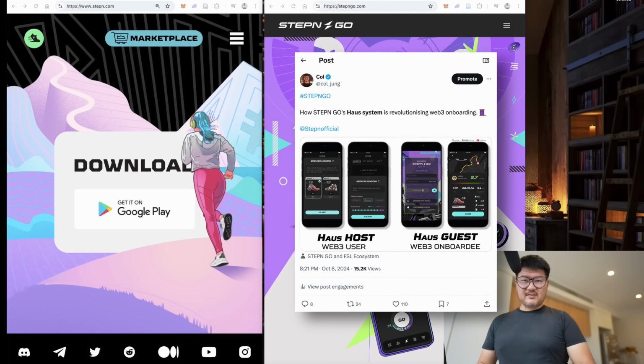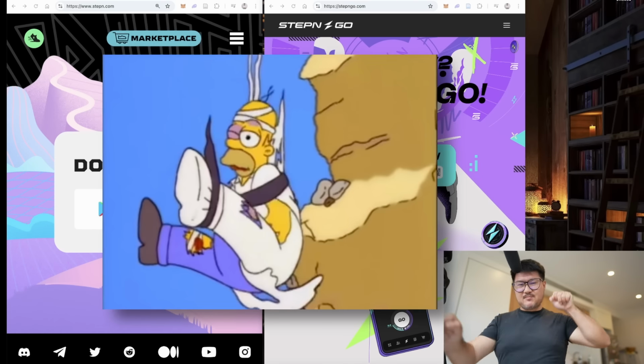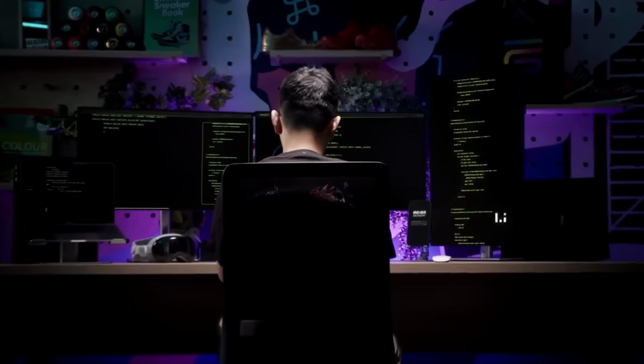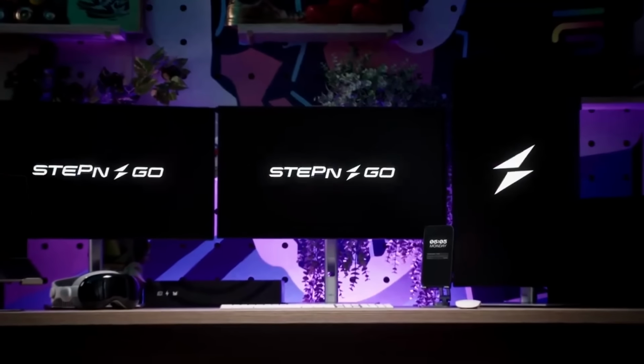With this new onboarding system, the team has brought Web3 down to the level of Web2 users, rather than asking Web2 users to climb up the steep ivory towers of Web3. No! The key takeaway is play first, then tackle the Web3 learning curve later on. And this is exactly the kind of infrastructure that's needed to drive mass adoption.